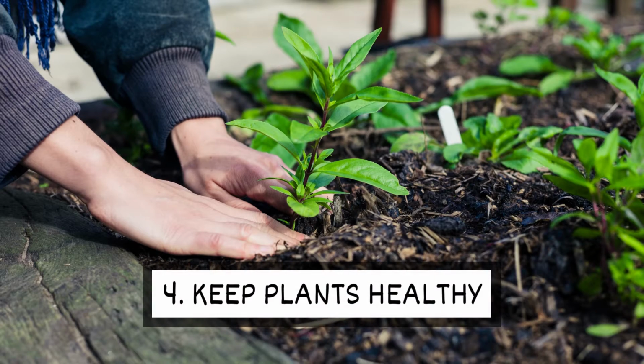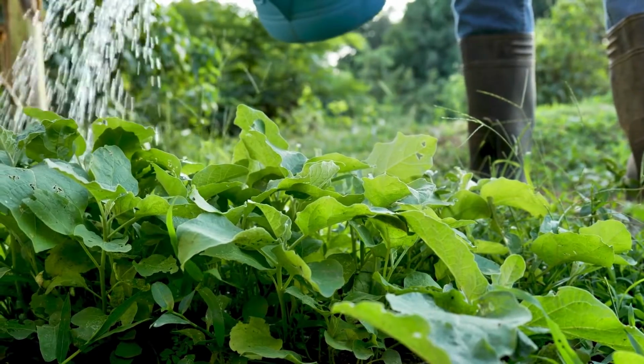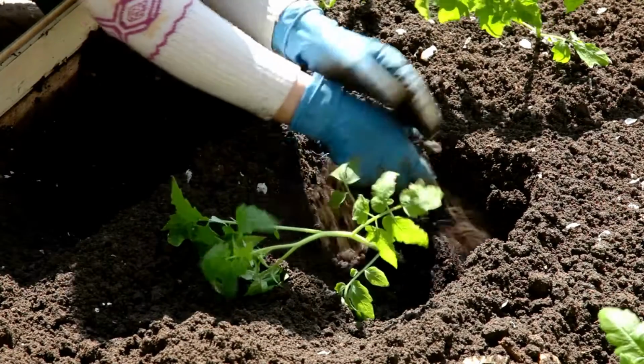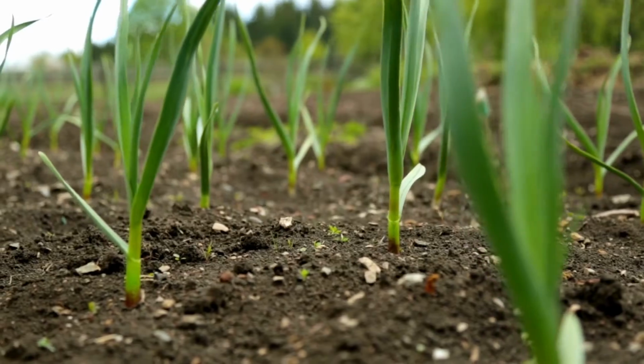4. Keep plants healthy. Healthy plants are less susceptible to pests. Make sure your plants receive enough water and sunlight. 5. Rotate crops. Planting your crops in different spots each year can deter pest activity. Bugs will have a harder time finding their preferred plant.